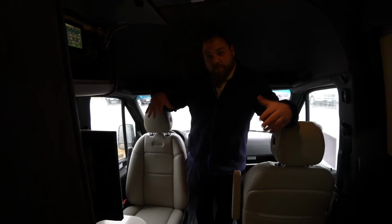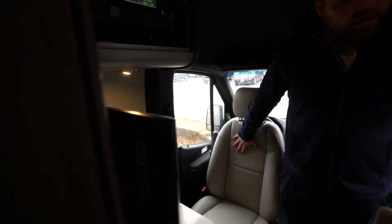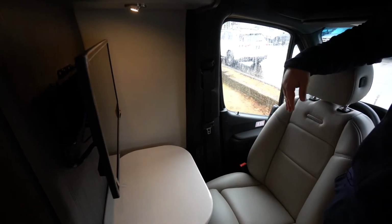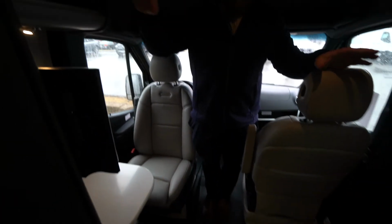So right up front, we do have our two chairs. So this is what makes it a Grand Tour. So the Grand Tour floor plan is your driver and passenger seat, your galley, kitchen on either side, and then your bed and lounge out back, or your lounge that turns into your bed.